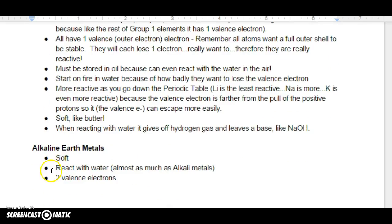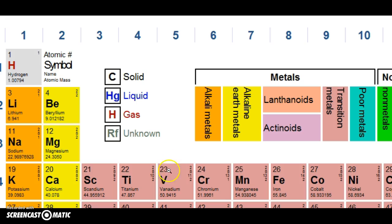And you should have written down this information about the alkaline earth metals. So they are soft, they react with water almost as much as the alkali metals do, and they have two valence electrons. So based on that, where are they on the periodic table? They are, of course, in group 2. Remember, we can also call a column going up and down, so the second column, but more often we call it the group number. So group 2 contains the alkaline earth metals.